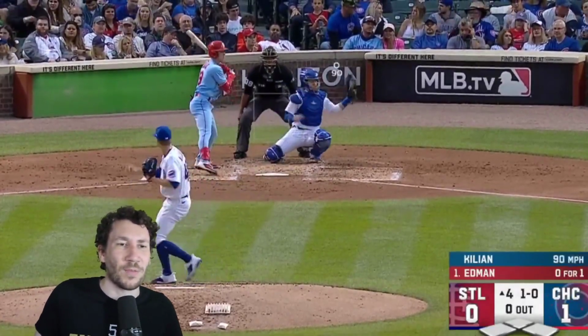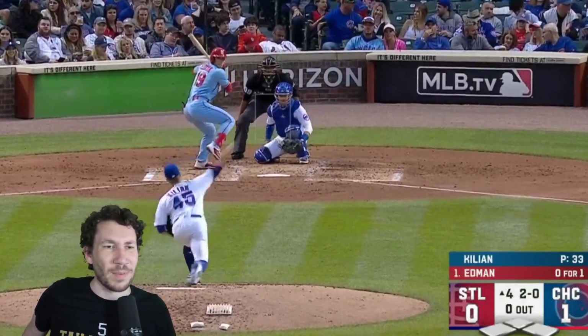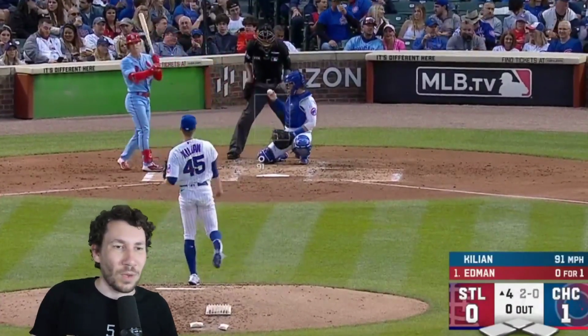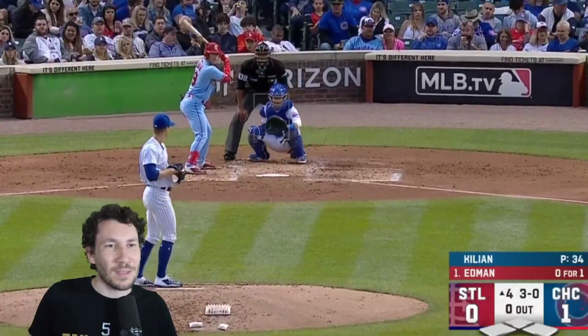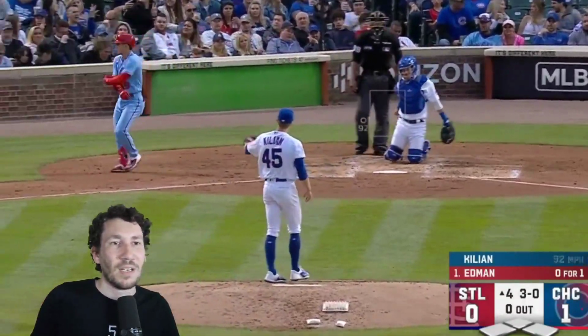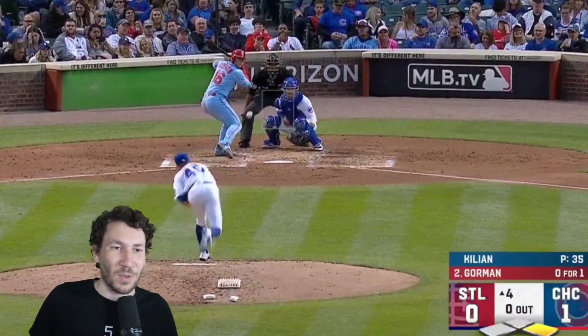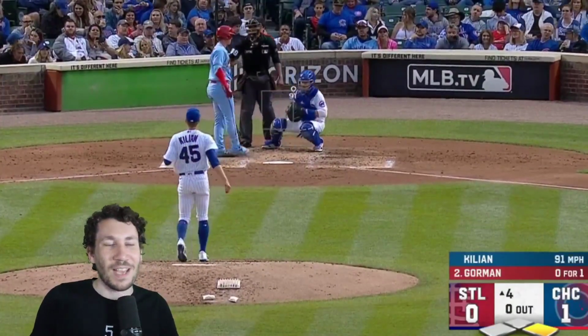That's a floater trying to get free real estate. And I don't even know what that was. That was at 90 miles per hour. Maybe it was a sinker that just got out of his hand. 91 down. And you can see the velocity is lower now. Maybe this is a product of fatigue. Maybe it was adrenaline before. But he just walks him before pitches. He can't find his release point. All of that, not cool. And there you have 91 floating up.